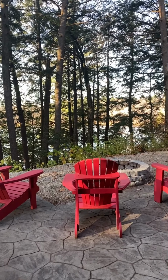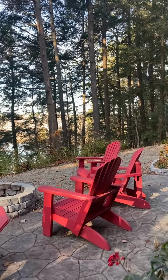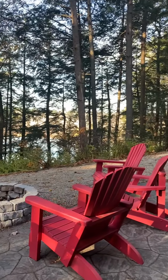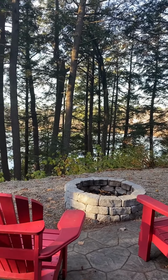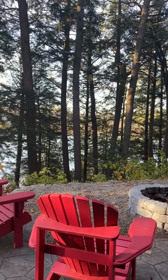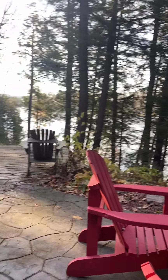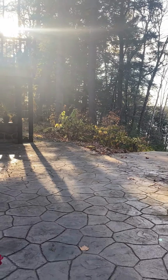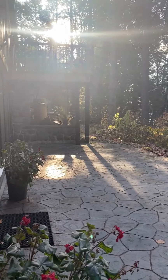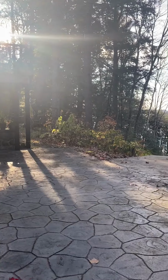So now I'm just stepping out of the walkout off the kitchen and the dining room area, and I just want to give you a view of the evening fire pit area where you can enjoy sunsets and stargazing. Really, really convenient off the cottage. And they also have this awesome flagstone patio, which is a really lovely extension of your dining room and kitchen area for entertaining in the summer season.